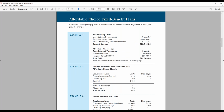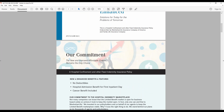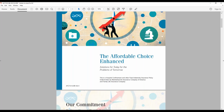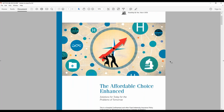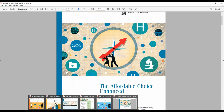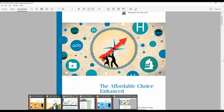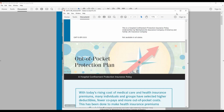We have a lot of agents that sell a lot of this plan. So I hope some questions come from this. I feel it's a good plan myself. I don't know if I'm biased because I work here, but I really feel like it's a very good plan to have. Now, speaking of Affordable Choice, I wanted to also go over the GAP plan really quick.